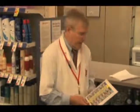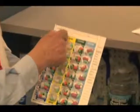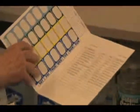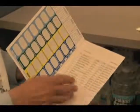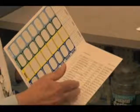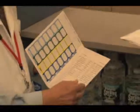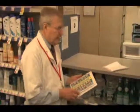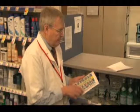And on this blister pack, we have the day of the week on the side. We have the time of day on the top, and we open the card here that has their medication. It actually is designed specifically for the patient. It identifies the medication they're taking. It tells them the time to take it, and basically they have a description of the pill that's inside. So we have this very helpful thing. We charge $3 for the makeup of the card.